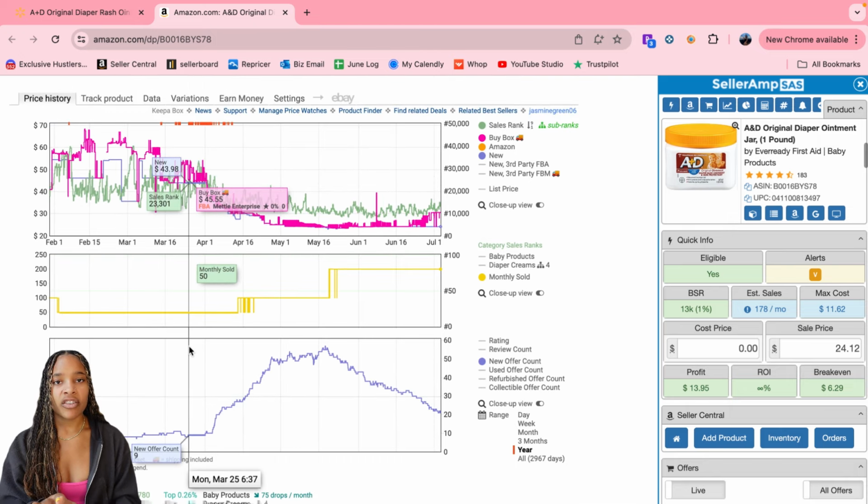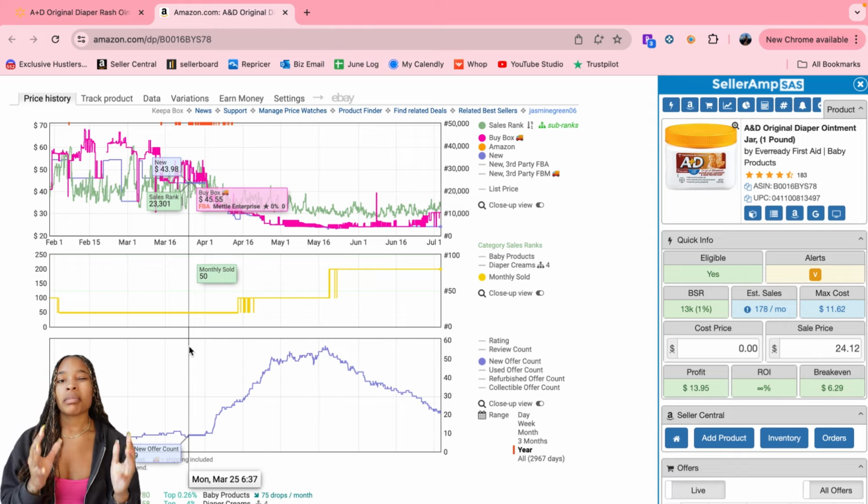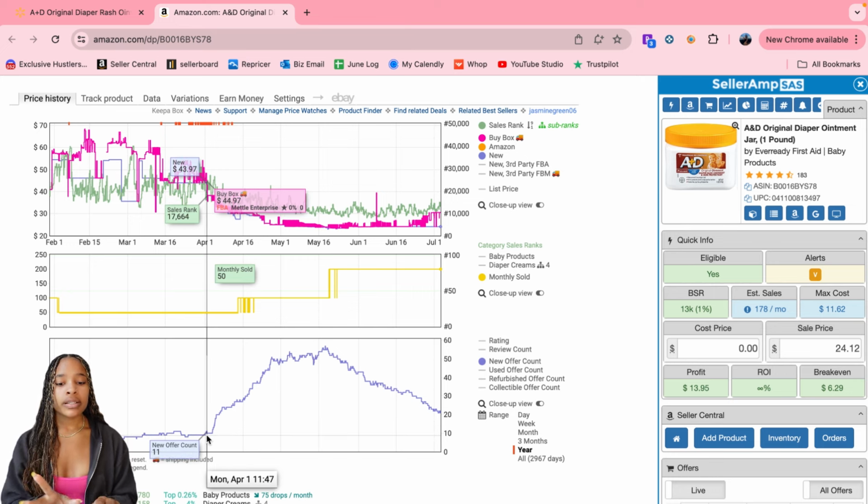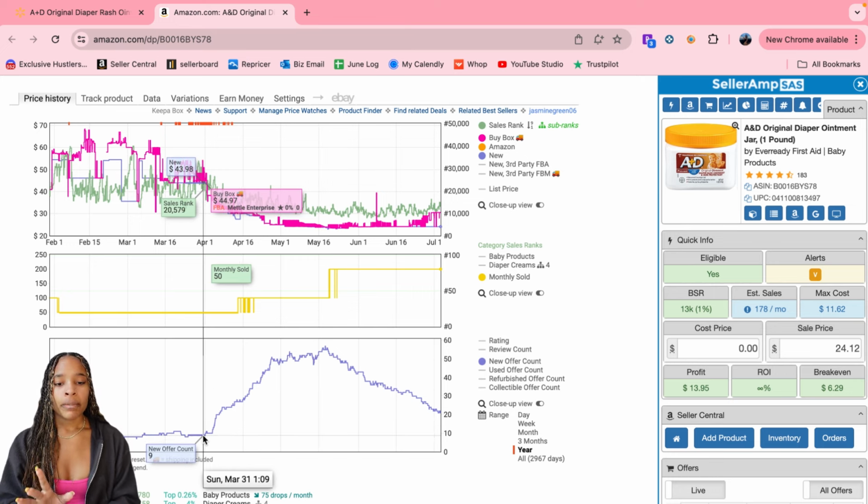So this is the Keepa software. The two softwares I'm going to be using in this video is Storefront and Keepa. These are really the main sourcing tools that you need for your online business. You really don't need much of anything else when it comes to product analysts. So first things first, we see here that around April 1st, there were around 11 sellers, right? And it was going for $44.97.